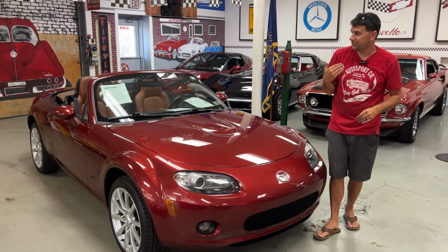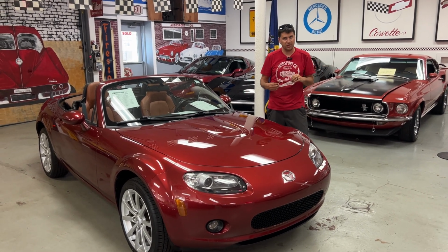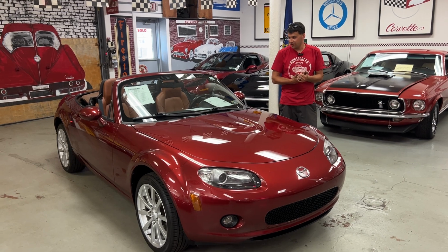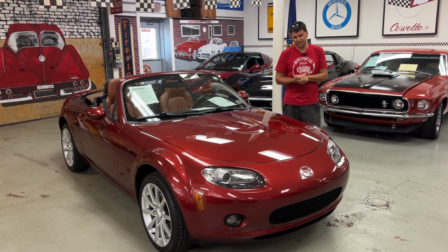Again, this is a 2006 Mazda Miata Grand Touring, 91,000 miles. If you want a car that's not going to break the budget, that still looks new, handles great. It's a fun car to take out there, a 4-cylinder engine, automatic transmission.